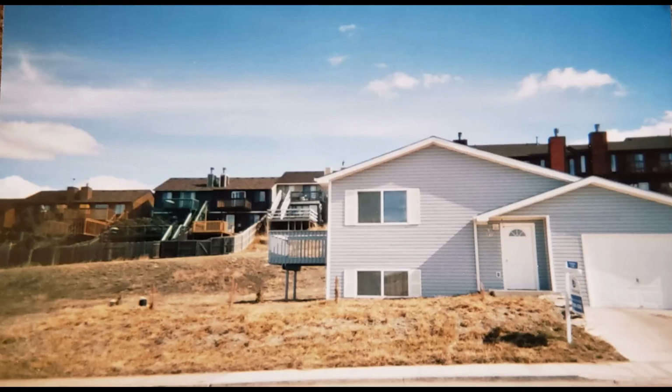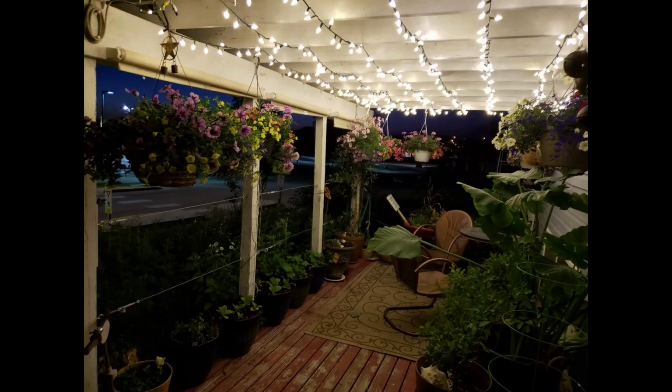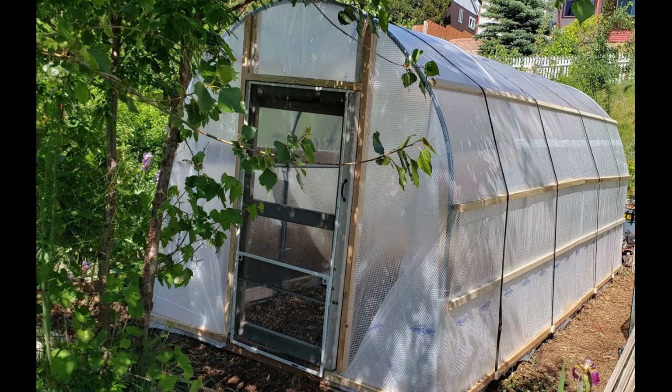When we bought our house 15 years ago, there was nothing. There was no grass, there was no trees. Everything you see was just weeds. Now we've turned it into this oasis that we just enjoy so much. And we have all these little different spaces that we can sit and relax, and we just love it.